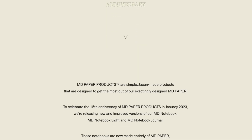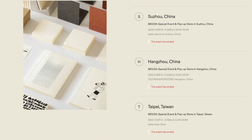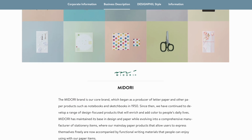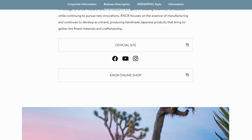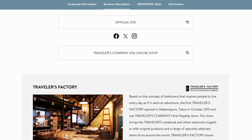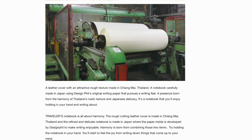Midori is a Japanese company that released their first refillable leather traveller's notebook in 2006 in the regular size, releasing a passport size in 2009. In 2007, Midori changed their company to Design Fill Inc., keeping the Midori brand, and in 2014, they moved the Traveller's Notebooks to their own brand called the Traveller's Company. The brands are not mutually exclusive because many of the inserts for the Traveller's Notebook are still made with Midori brand paper. The journal covers are made in Thailand and the inserts are made in Japan.